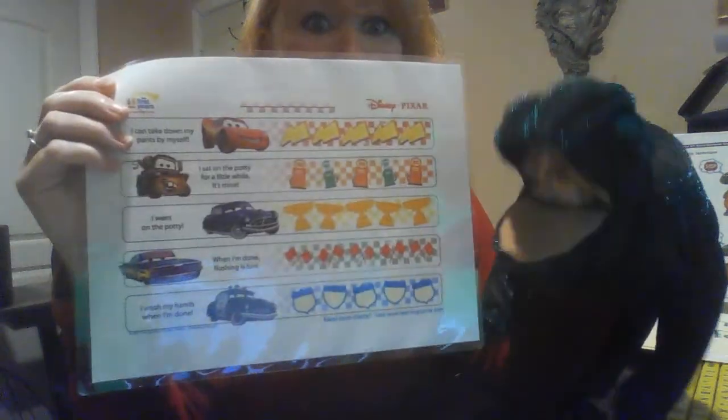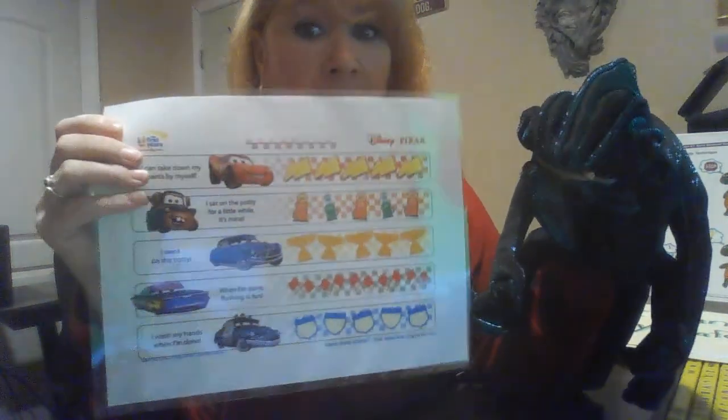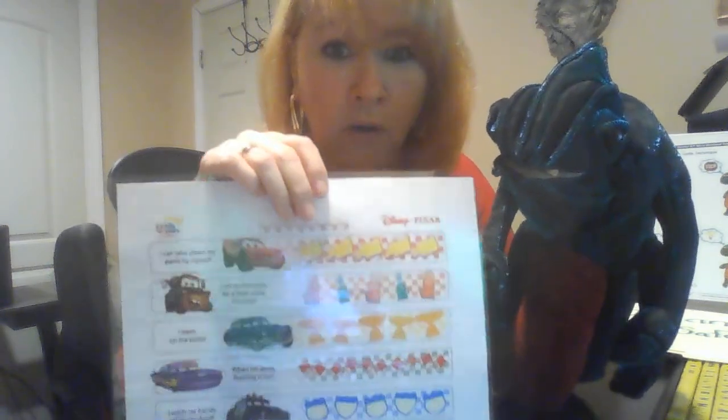Wow. Look at that. I like cars. I like cars, too. And look, is that McQueen? Yes, it is. And who's that? That's a funny tow truck. Yeah, look at all those cars. So Mommy and Daddy could print this out and laminate it. And then all they need is a dry erase marker.